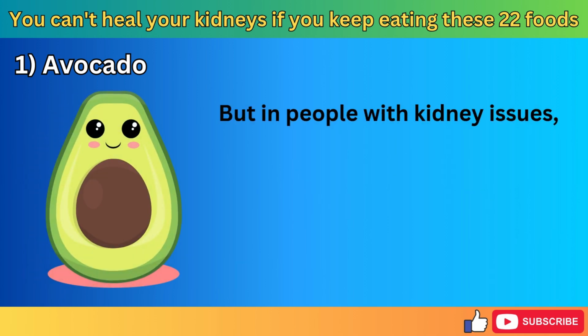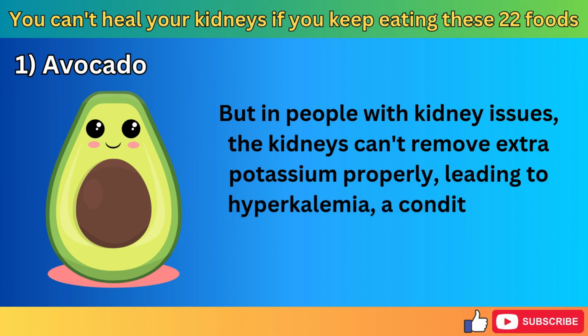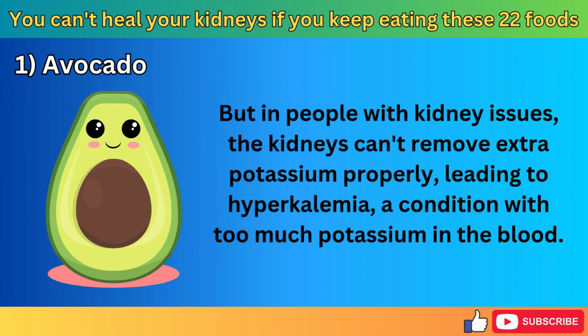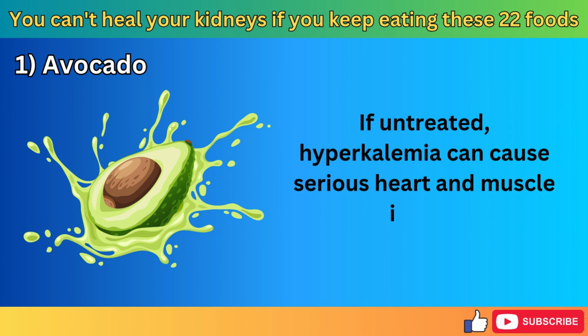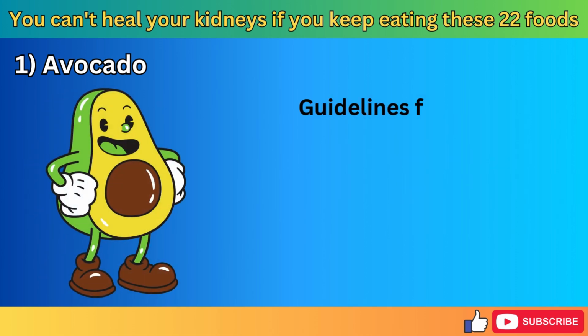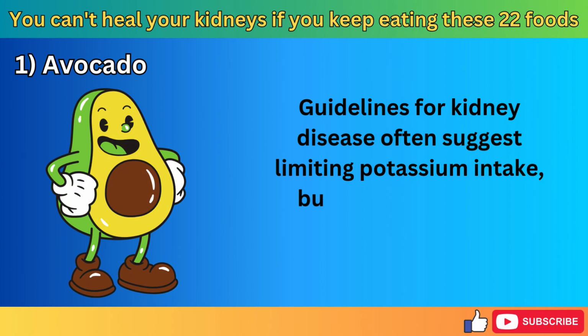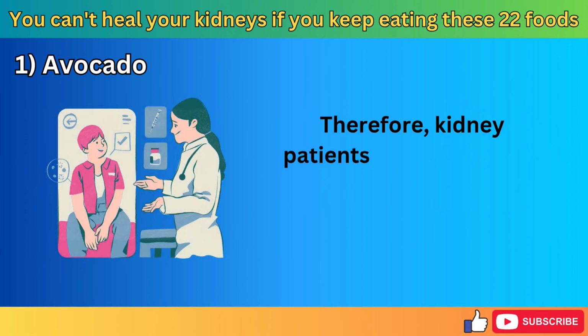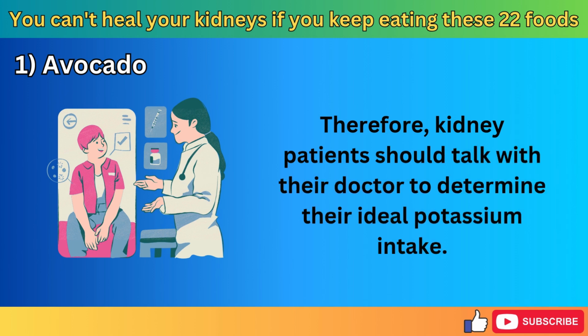But in people with kidney issues, the kidneys can't remove extra potassium properly, leading to hyperkalemia, a condition with too much potassium in the blood. If untreated, hyperkalemia can cause serious heart and muscle issues. Guidelines for kidney disease often suggest limiting potassium intake, but the exact amount varies. Therefore, kidney patients should talk with their doctor to determine their ideal potassium intake.